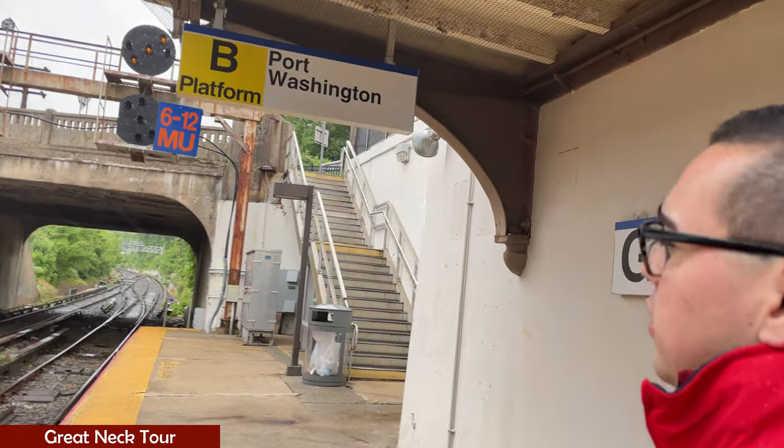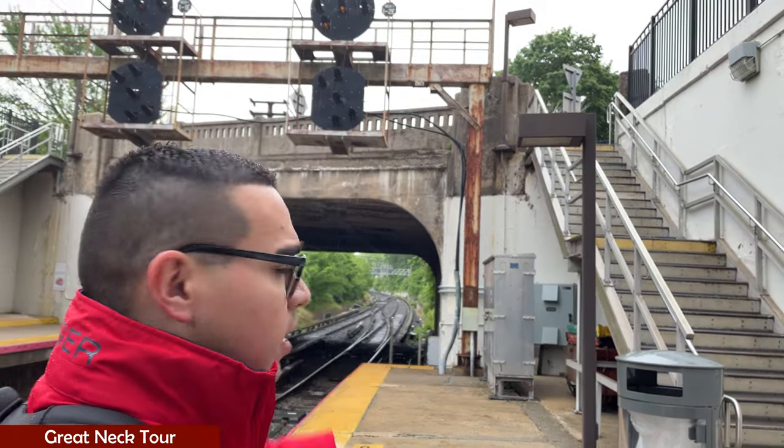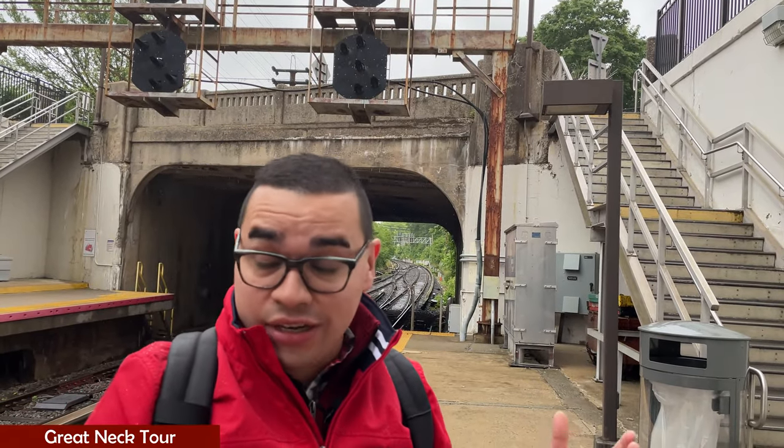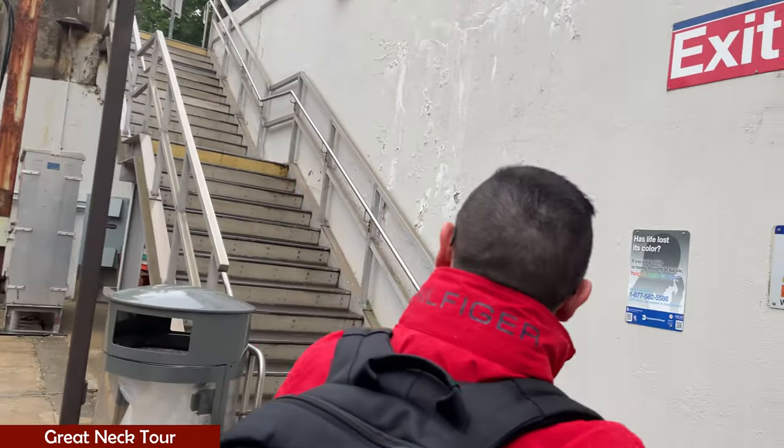Once again, what's also important is this station sign over here where it says Port Washington, platform letter B. If you wanna go to Plandome, for example, you would have to stay on this platform to actually get to that specific station. Now, if you want to get to what station? Flushing, right? Let's say you want to go to Flushing Main Street. You would have to go to that platform and you'll have to wait for a train to pass by, and there you go. You will get there.